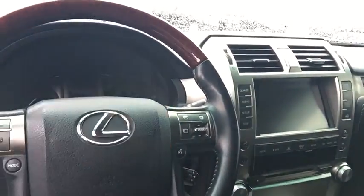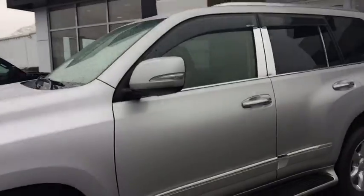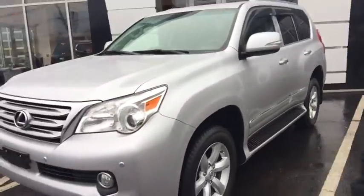Plenty of room in the back. It does also feature a sunroof. Nice wood grain steering wheel, audio controls on the left side, again all your push to talk on the right side as well. Very clean vehicle inside and out. You also have front and rear park sensors.